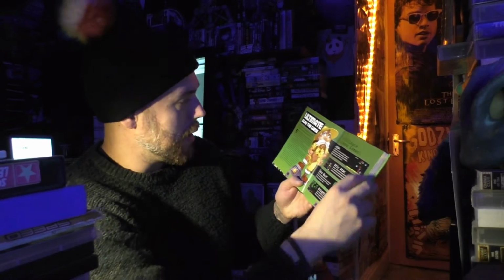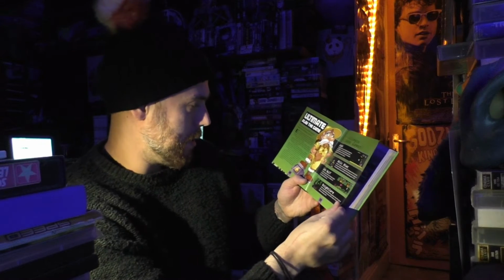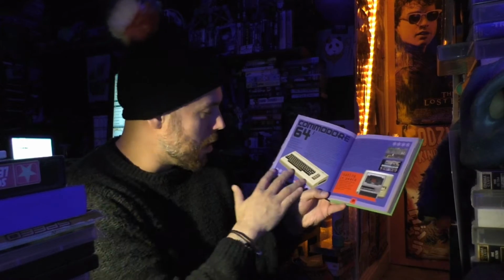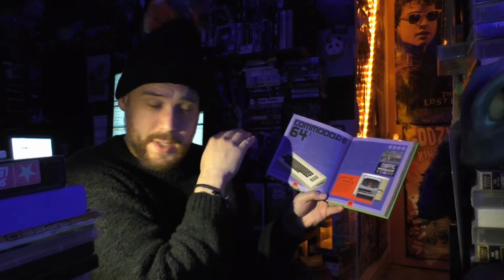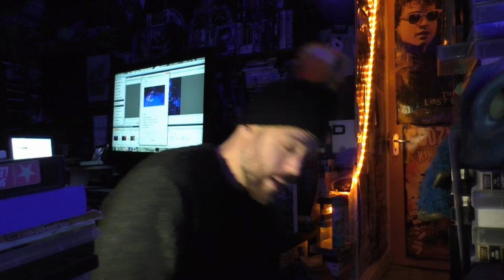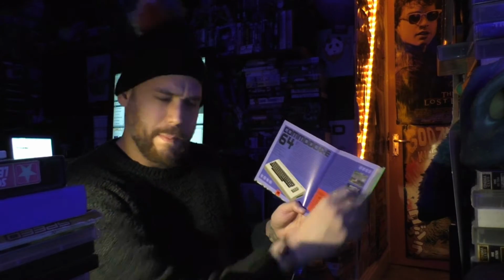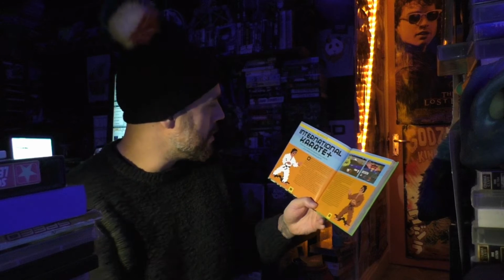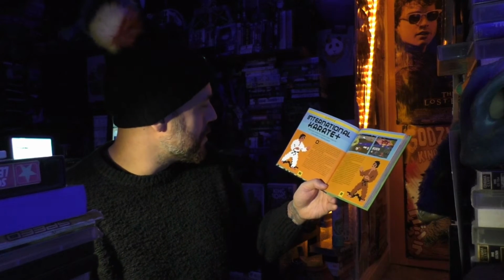Next up, we've got the Ultimate Play the Game, looks like Pitfall, Jetpac. I don't really remember this. This is just a little bit before my time. I know I had a Commodore 64. Funny story: I had it on the big ass television. It fell down, smashed all the keyboard, and I had to wait about six weeks to get it fixed. Might have landed on my head.